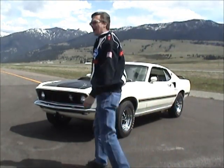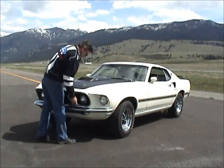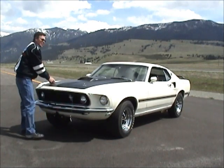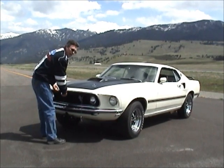This is my 1969 Super Cobra Jet Mustang Mach 1. This is a Q code car, which means it does not have the shaker hood scoop. It's a 428 badge.